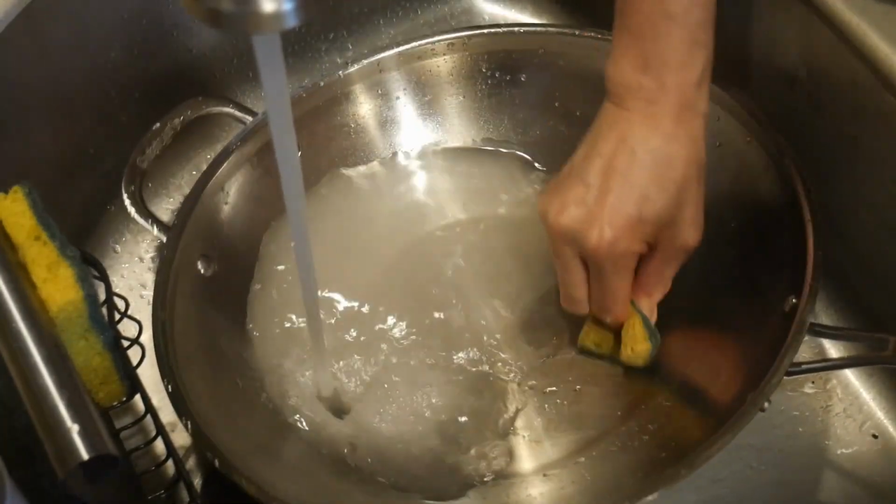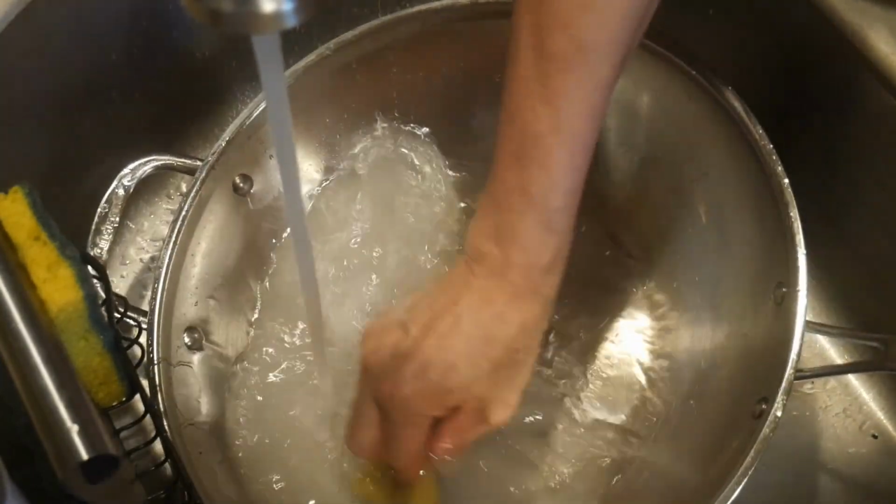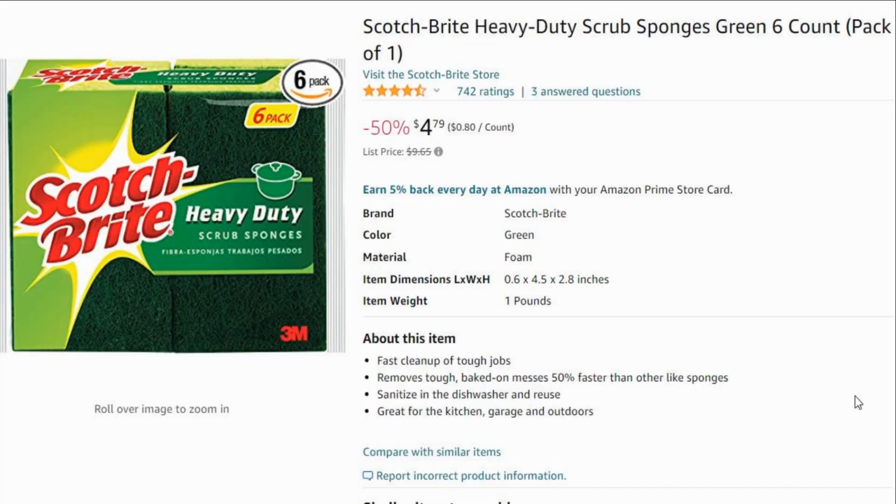However, the sponge does wear out, so you should have several of them on hand. Once one wears out, you can replace it with a different one. They are not very expensive, so I usually buy an entire package so that I will always have them available to me whenever I need to replace the old one with a new one. You will discover the old one is far more effective.